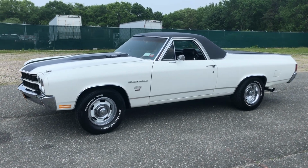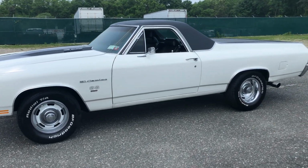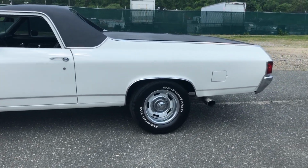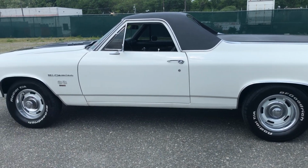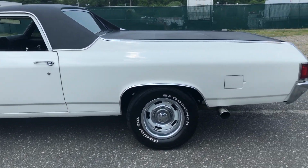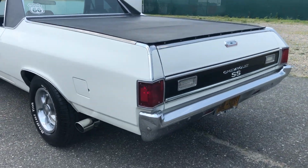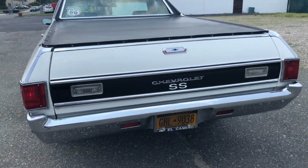This just came in. It's a 1970 Chevy El Camino. Definitely the most sought after year for Chevelle and El Camino. Rebuilt 350, rebuilt 350 turbo transmission with a shift kit. It runs and drives great. All new tires.